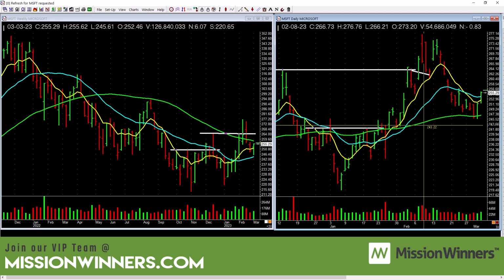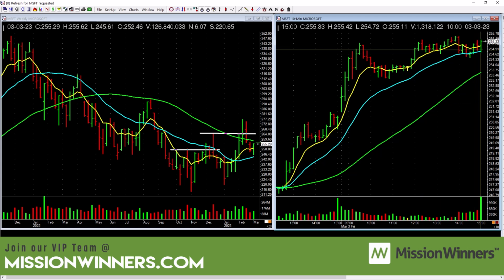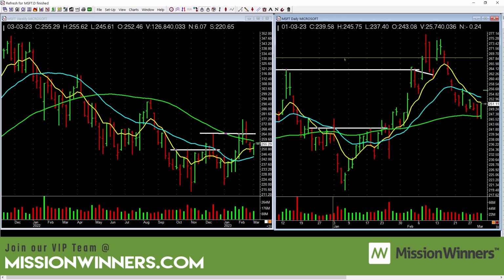The bar right here. Let's take it to the 10. Ooh, look at the volume that came into it. See, you take out the tops of this bar right here, these bars, that could be a potential buy. But go back to the daily. It needs to push through on really good volume and a good market. If you don't have those constraints, have the discipline not to do it.